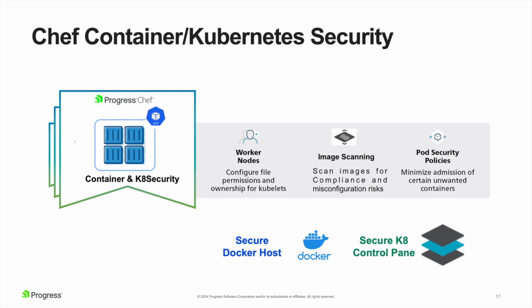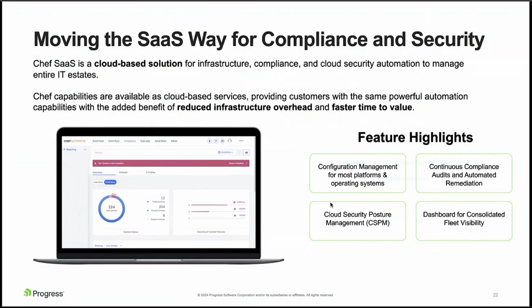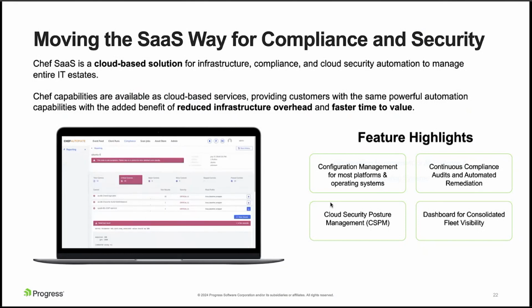And you can also use different KTS resources to customize your own controls, and you can scan with your own customized content also. Yeah, so these are some of the benefits and overview about container and Kubernetes security. All right. Let's move to moving the SaaS way for compliance and security.